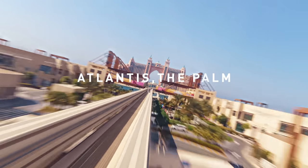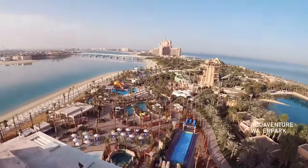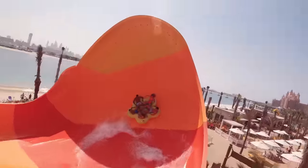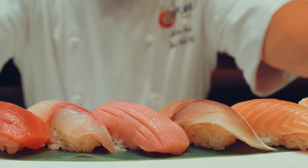Today, I'm exploring Dubai's most iconic resort, Atlantis The Palm. And why is it so iconic? Well, some people believe it's because it has the world's largest water park with over 105 slides and attractions. Others say it's because it has an open-air marine habitat, which is home to over 65,000 marine animals. And the hotel has over 35 world-renowned restaurants, two of which hold Michelin stars. Don't believe me? Come and have a look.